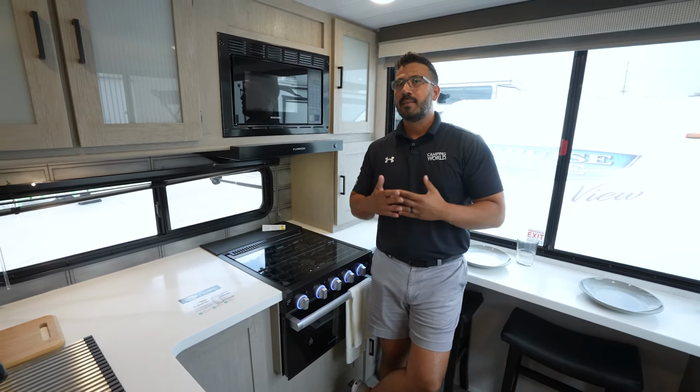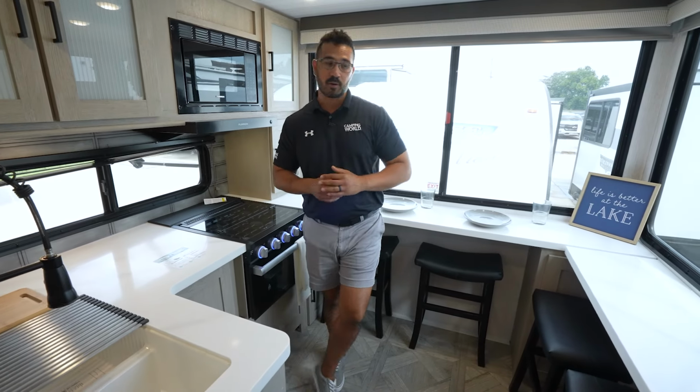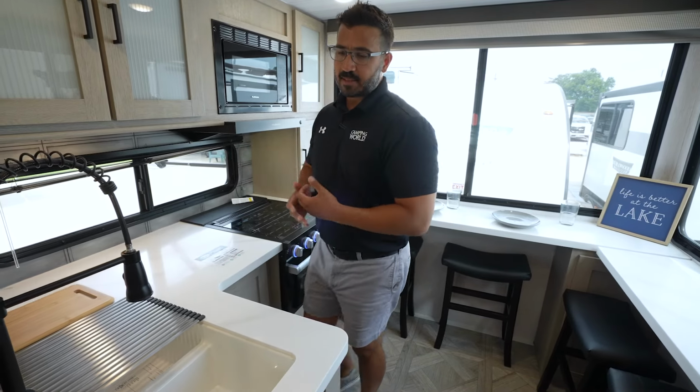I know what you're thinking. It looks like a rear kitchen. You'd be absolutely right, and there's a couple things that I absolutely love about this. Just wait till we get to the bunk room. Your mind is going to be blown. Super, super cool. So let's real quick talk about the 5 things that make it a View.